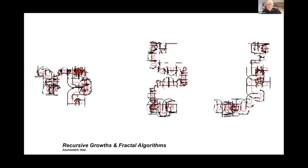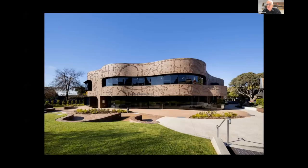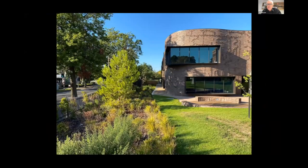So these were the images that we mapped onto the facade of the building. Here it is in the context of the gardens, talking to the campus and the campus talking back to the building. Very polite to the street along Baldwin Road. And we made sure we set it back from the street.